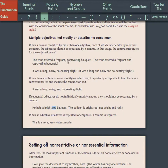So try that again here with the bright red balloon. He held a bright and red balloon. Well, it could be that, but probably not, right? More than likely, that bright modifies the color of the red. A dark red balloon, a light red balloon, a bright red balloon, something in that way. So when we stack adjectives, we have to ask that question. Is the comma letting us know that it's an and modifying and making a compound adjective or not?